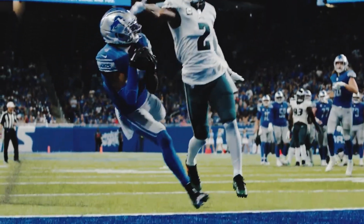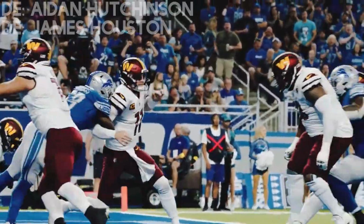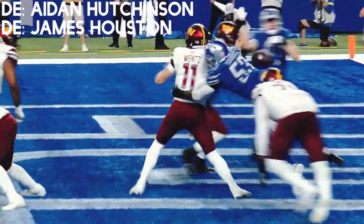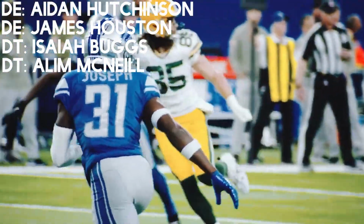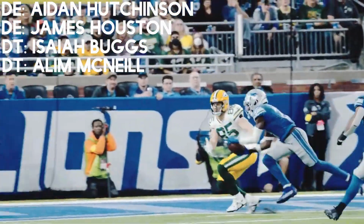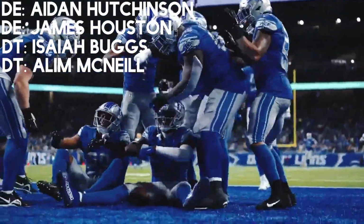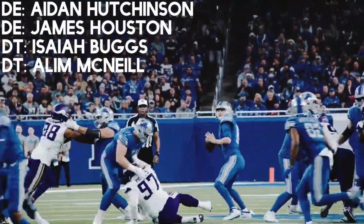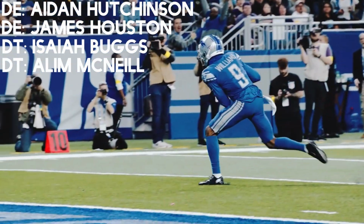With all that said, I think it's time to look at the final defensive starters for this year, at least as I project them. The defensive line is going to be Aidan Hutchinson and James Houston at either end, with Isaiah Buggs and OLB McNeil on the interior. Obviously, Josh Paschal and John Cominsky will see a lot of snaps off the edge, but just for depth chart purposes here, I think Hutchinson and Houston are your 2 starting ends.